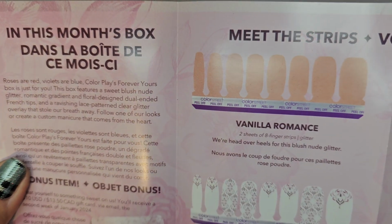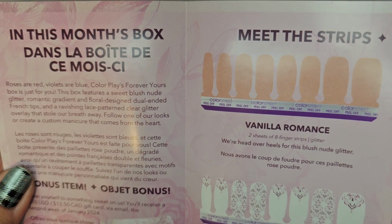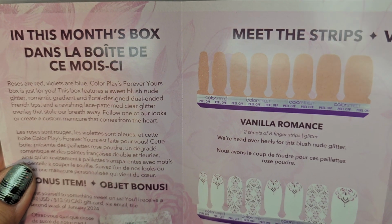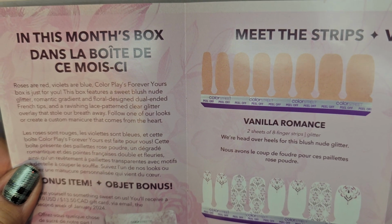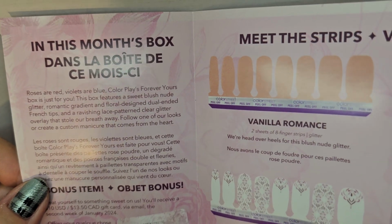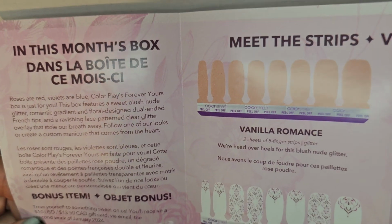In this month's box, roses are red, violets are blue. Colorplay's Forever Yours box is just for you. This box features a sweet blush nude glitter, romantic gradient, and floral designed dual-ended French tips. There we go. And a ravishing lace patterned clear glitter overlay that stole our breath away. I agree. I really love that overlay. Follow one of our looks or create a custom manicure that comes from the heart.